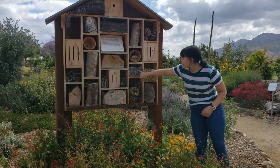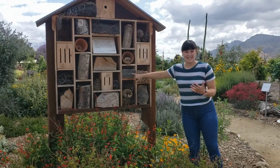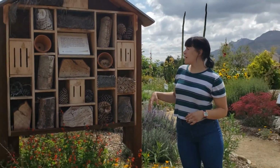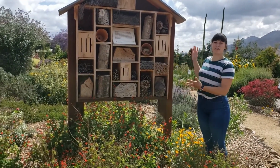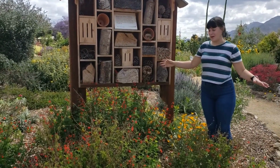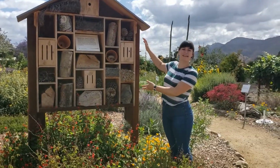So these tubes that you see are the kinds of places that those native bees like to nest and live in. This habitat does not attract the honeybees or aggressive wasps, so you can have these at home and feel safe that you have these habitats. The native bees are great pollinators, so support your native bees and think about building your own insect habitat at home.